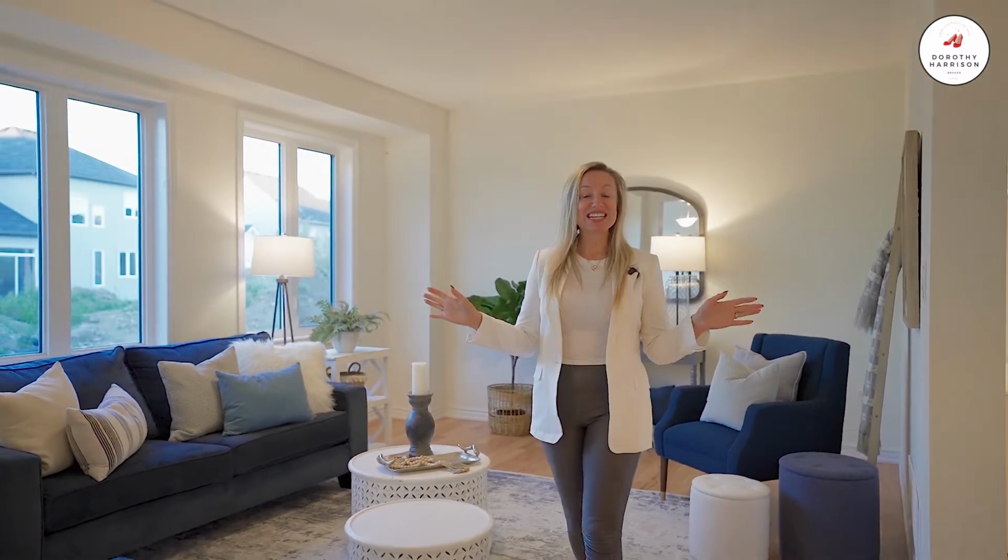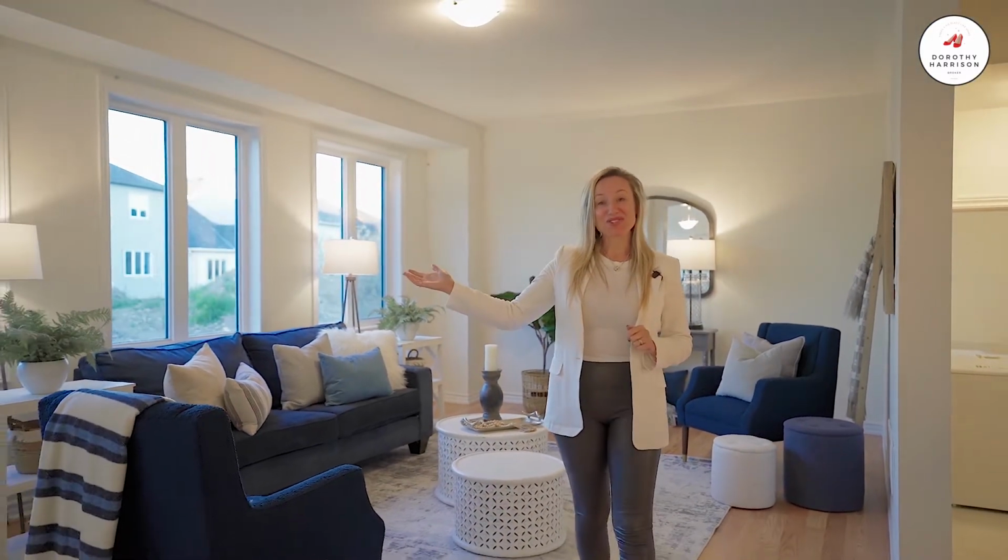We have 9-foot ceilings on the main floor here with tons of natural lighting and walk out to your own private yard.